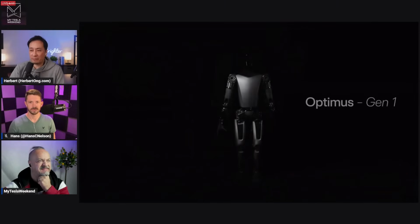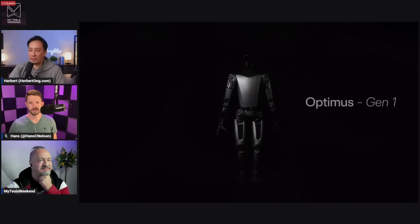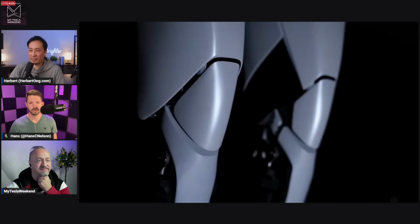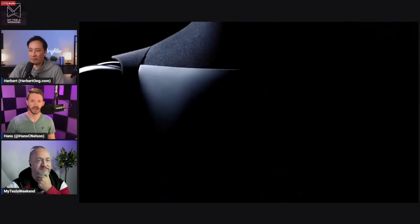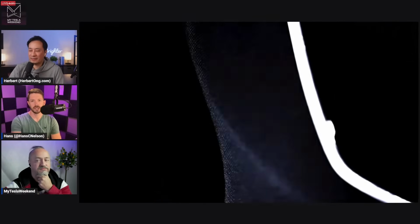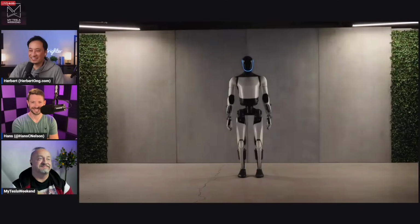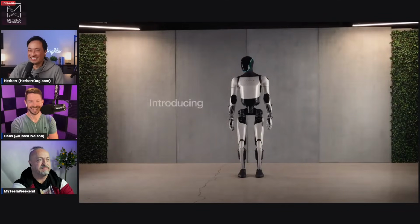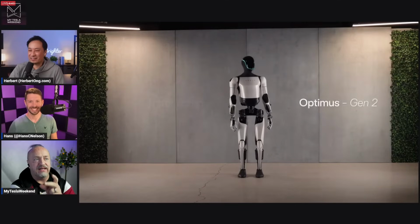So Bumblebee, September 2022, right? That was originally, like you said, Hans, a dancing robot. Now this one looks like that dancing robot. Bumblebee was actually after that. It looks like a stormtrooper, guys. Don't say that. What my kids pointed out is that it has a similar aesthetic.